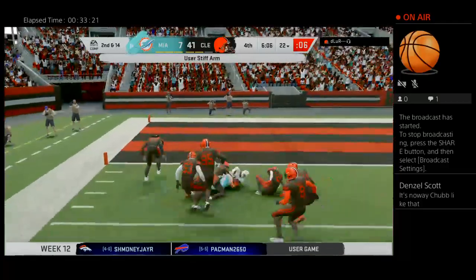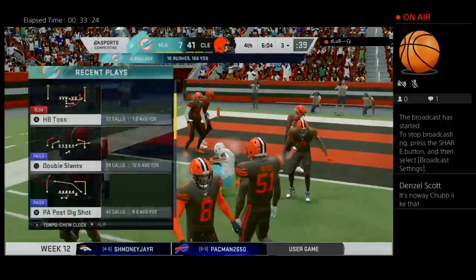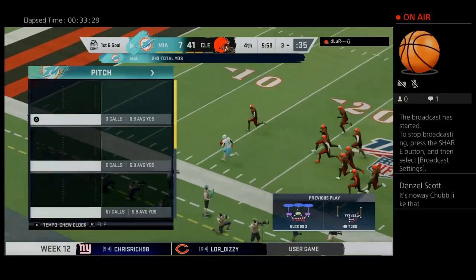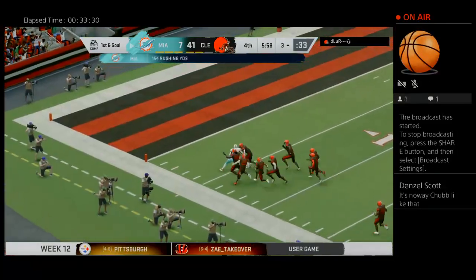Shreds him with a stiff arm, and he takes it all the way down to the 3. It's a big play there for Miami. 75 yards.